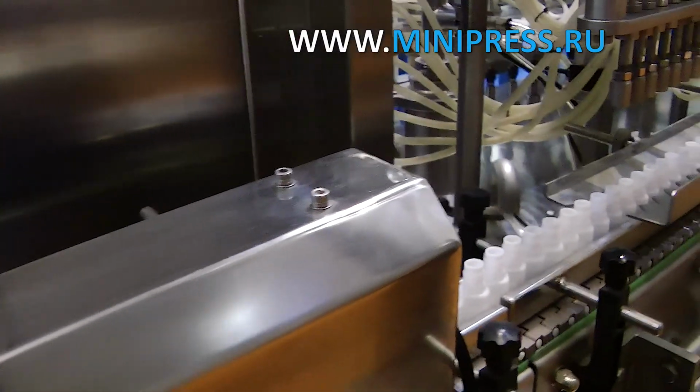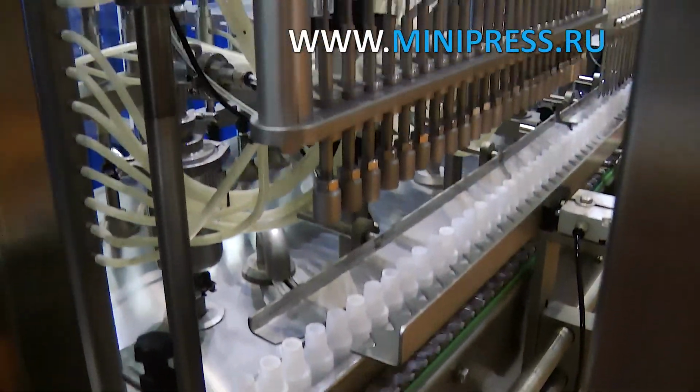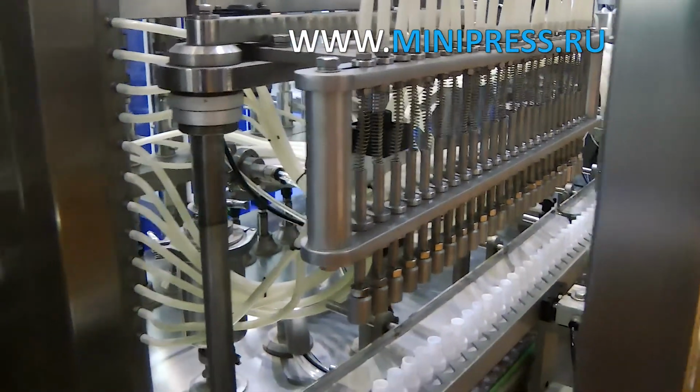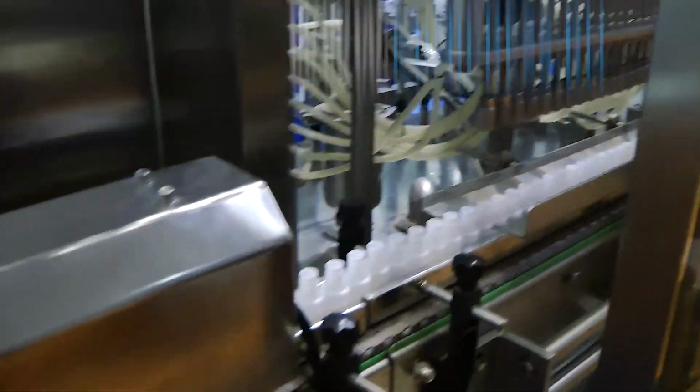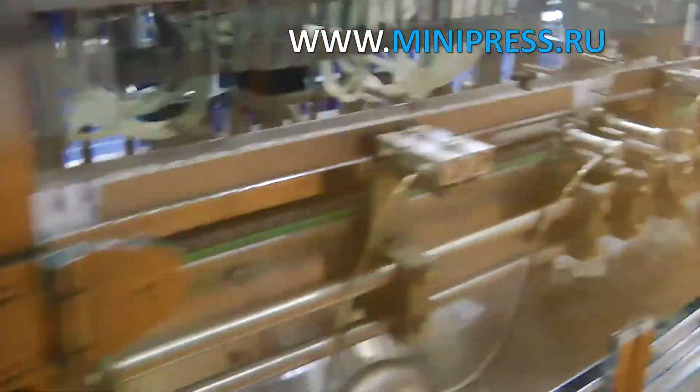I have been working at our company for 10 years as a chief engineer, and I am used to doing my work with high quality and working only with specialists. I took the choice of a filling machine very seriously. I didn't look for equipment on the internet, because very often a pretty picture hides unprofessionalism.